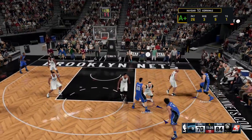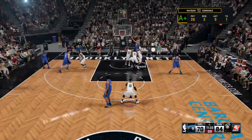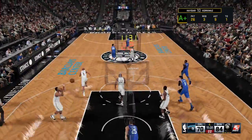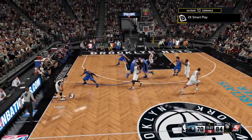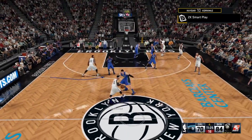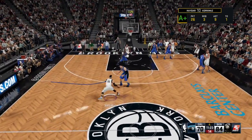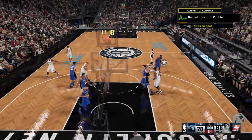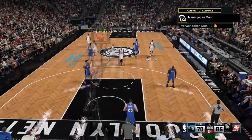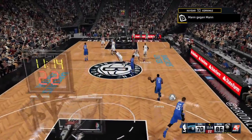Payton dishes to Parsons. Off the pick, off the screen, shot no good. And Brooklyn will now go the other way with it. 17 points was their biggest margin. Here's the kid. And he connects with the jumper. The kid's got the first field goal of the fourth quarter here for the Nets.